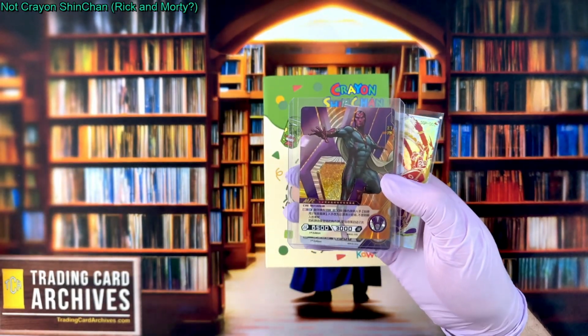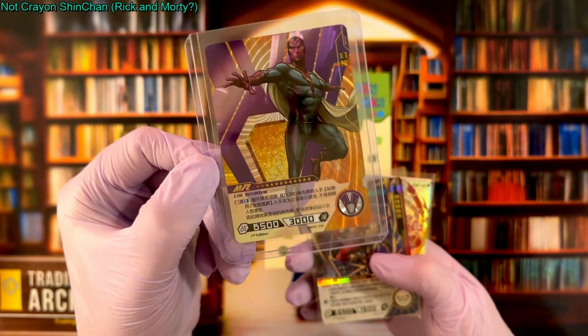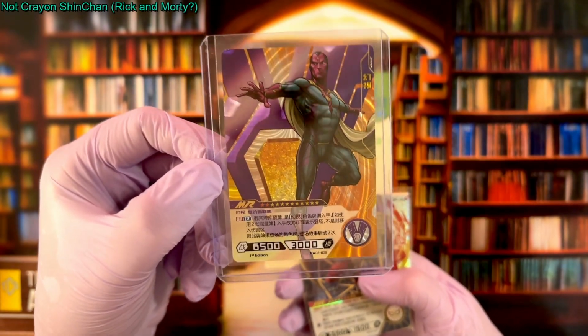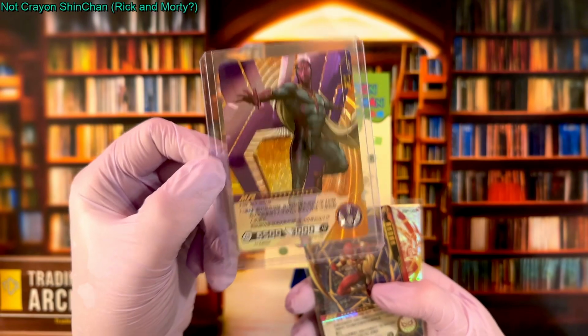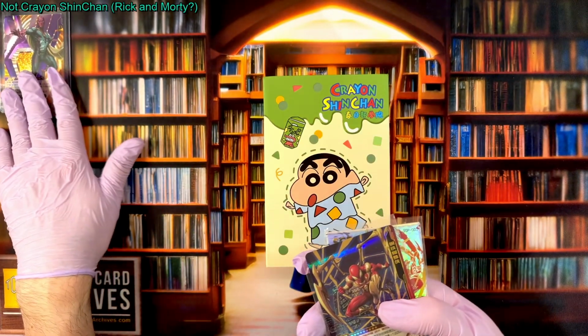But first, let's look at our top cards. This gorgeous MR of Vision from Marvel Hero Battle by Kaio is an officially licensed Marvel card. This is not a bootleg card. This is gorgeous, beautiful. MR's second tier card. So definitely that is my top card, keeping it there.